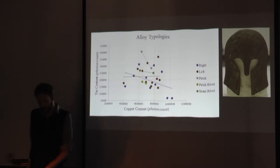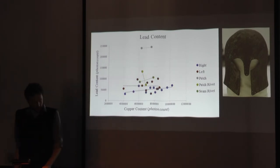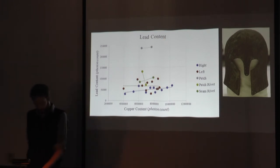The lower levels of copper are the result of a higher secondary element in the original mixture. The secondary element was lead. As this graph shows, there was a notable amount of lead in every one of our measurements. On average, the rivets in the seam and on the patch had higher amounts of lead than the body of the helmet, and the patch itself had really huge amounts of lead, which is way, way up here. Again, these characteristics support the conclusion that the patch, the rivets, and the helmet body each had different production origins.